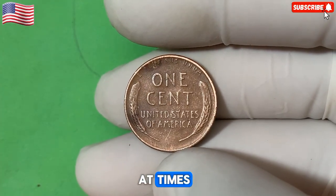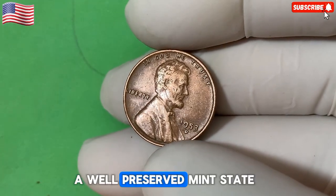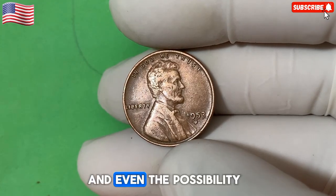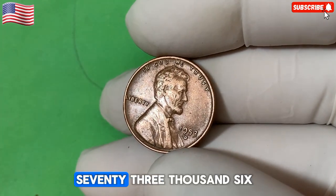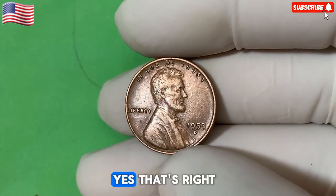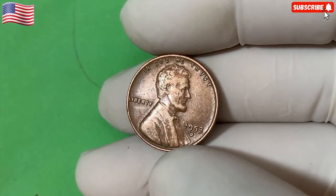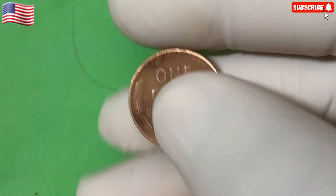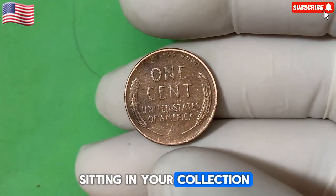And now, for the moment you've been waiting for, the market for Lincoln wheat pennies is filled with excitement, and sometimes the price of a rare find can be jaw-dropping. A well-preserved, mint-state 1953 Lincoln wheat penny with a mint mark and even the possibility of a minor error was recently sold at auction for a staggering $73,600. Yes, that's right. A single penny, just 1 cent, could potentially be worth $73,600.